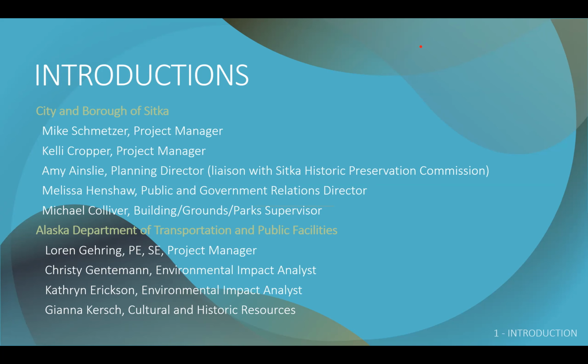For the project team, again, I'm Amy Ainsley. I'm also joined tonight by Mike Schmetzer, in the back there, and Kelly Cropper as well. They work in engineering and are helping with some of the project management on the city side. We also have Melissa Henshaw, our public and government relations director, to help with outreach and making sure the public is informed about the project. And Michael Colliver, our buildings, grounds and parks supervisor. As this is going to be an outdoor buildings and grounds asset, we want to make sure our management team is involved in the design process so that there is a clean handover.